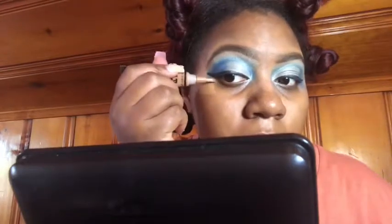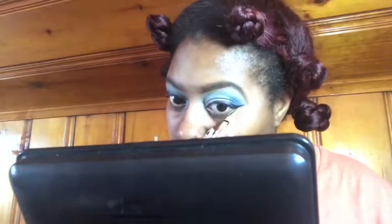After my liner, I'm just going to take my LA Girl Pro Concealer in Toffee and clean up those rough edges as well as get off the excess shadow that I don't want there. I usually use a brush, but I'm just going to use the brush that's on the concealer to clean it up and go in with a flat brush to blend out the concealer that's on my face.